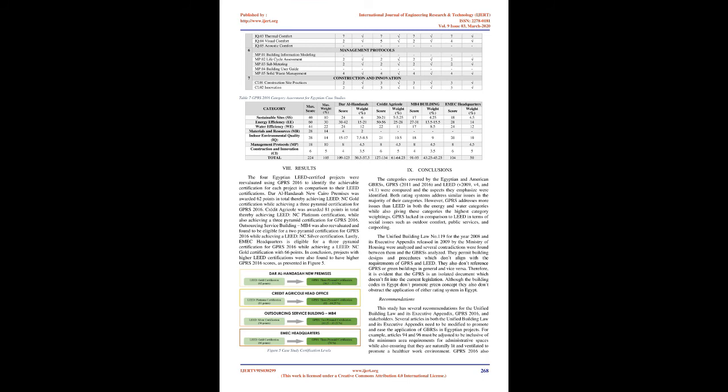Recommendations. This study has several recommendations for the Unified Building Law and its Executive Appendix, GPRS 2016, and stakeholders. Several articles in both the Unified Building Law and its Executive Appendix need to be modified to promote and ease the application of GBRSs in Egyptian projects. For example, Articles 94 and 96 must be adjusted to be inclusive of the minimum area requirements for administrative spaces while also ensuring that they are naturally lit and ventilated to promote a healthier work environment.